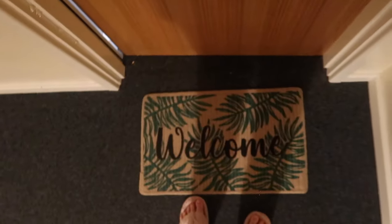I stuck a hook onto this wall. I keep my main coat, umbrella, apron. This is a friend's, she needs to come and collect it. And here's my room. Oh wow, it's all ready.